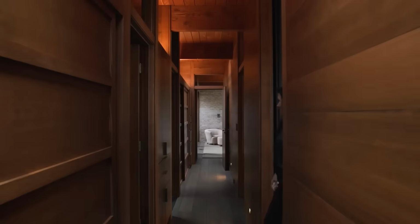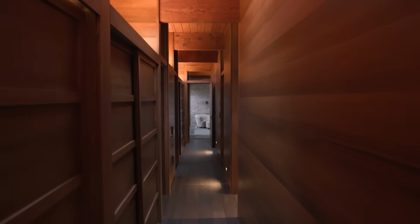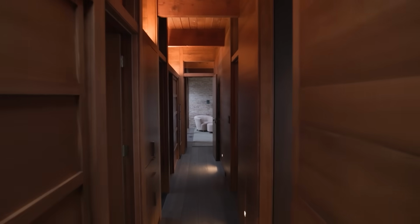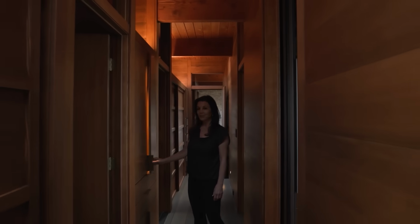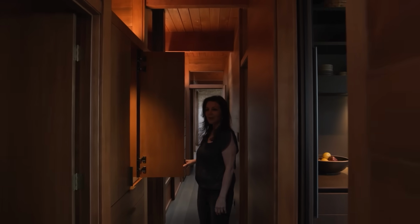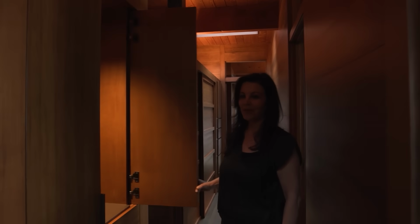So this hallway packs a lot of function, and connects all the three bedrooms. So behind this is a stackable washer and dryer. And behind this is a Miele espresso maker. So this opens up and pockets back. And people love having their own section as a guest to come and make their own coffee.